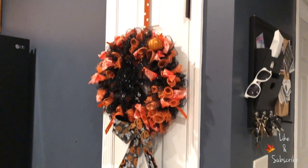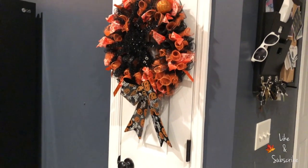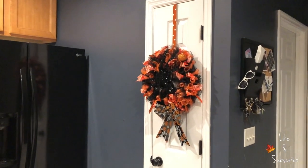So the next thing I did, I went downstairs and grabbed one of the wreaths that I made last year, and I just stuck it on the pantry door. I just wanted something else over here in this corner that would add a little bit more color to the room, so I just added that.